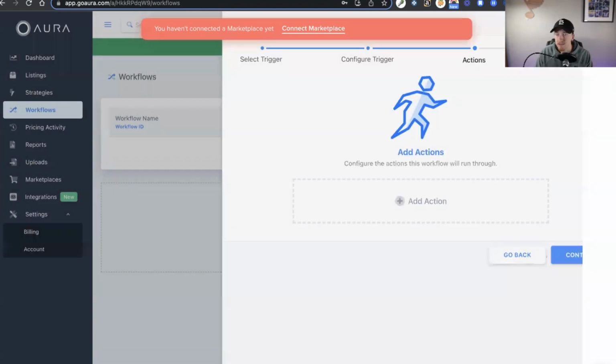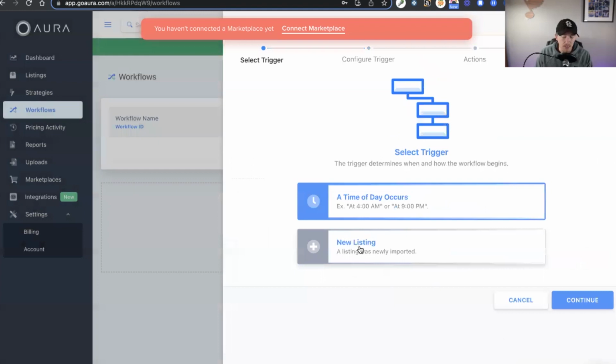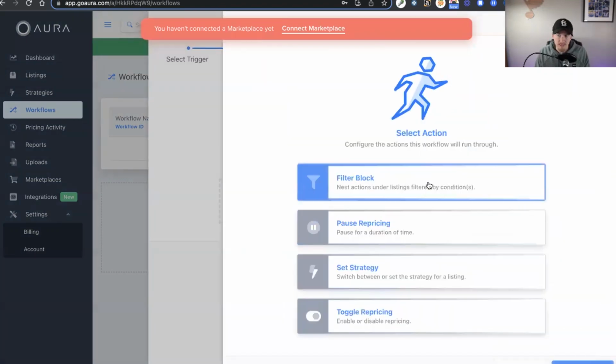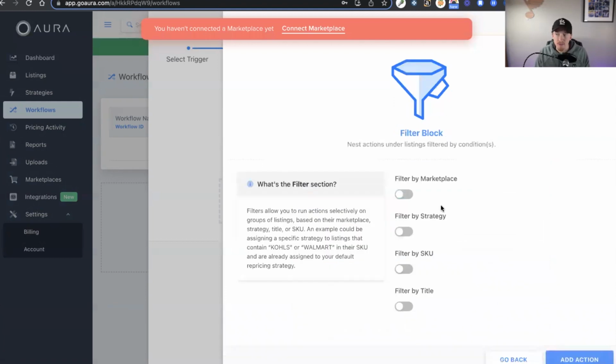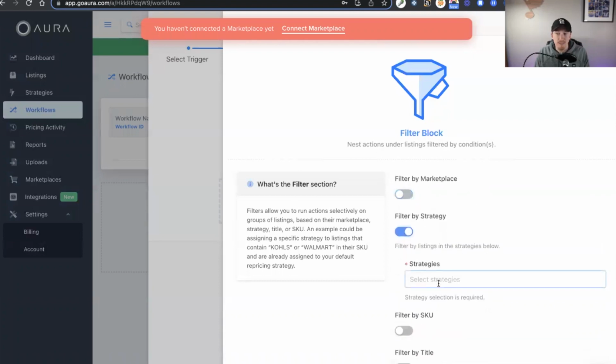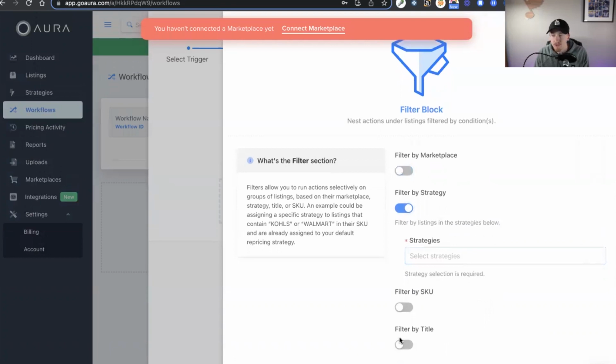What I like to see, if you're talking about adding all those new listings, you can set up different strategies, maybe a merchant fulfilled one, so you can exclude all of these different things. I'm not going to show you exactly how to set it, but essentially a filter block would be how you would do this. And you could filter it by marketplace. If there were different marketplaces, you could filter by strategy. So if you wanted to ultimately have specific strategies on there, and then you can filter by the SKU.